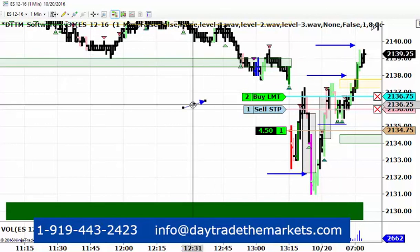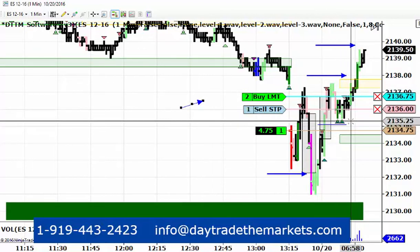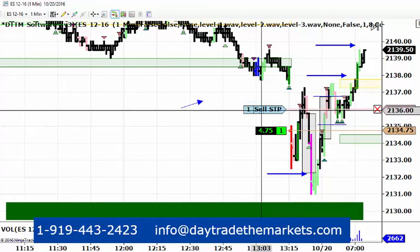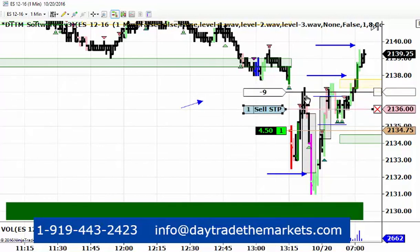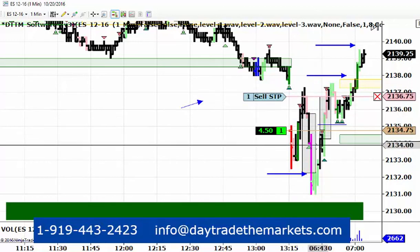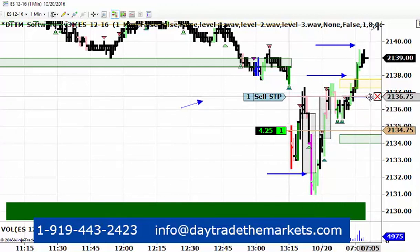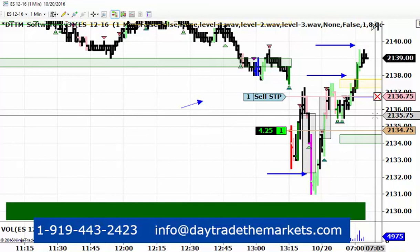So I think what I'm going to have to do is cancel that buy, and I'm going to have to raise this stop, I think, up to here, to 36.75. So I'll just move this to here so we can follow that. That's a 2, so we locked in a couple of points on that second contract.